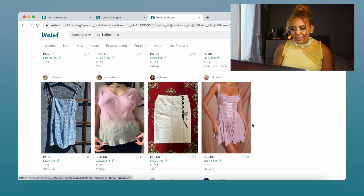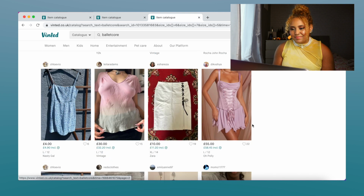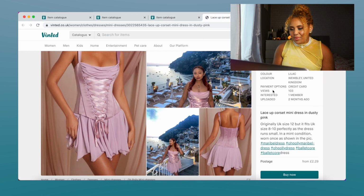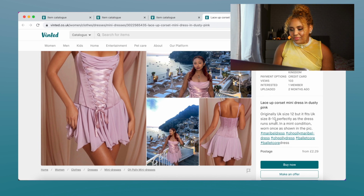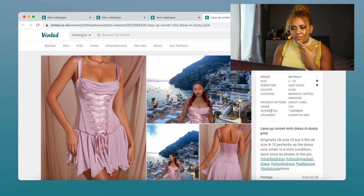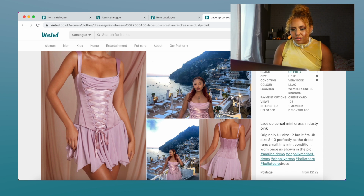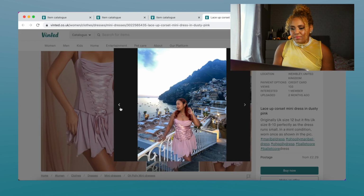Oh my god, wait one sec. I was literally looking at that dress on Outpoly the other week. Oh, that's stunning. But that would not fit me at all. Originally UK size 12, but it fits UK size 8 to 10 perfectly. It runs quite small. No, but that dress is absolutely stunning. I'm sure she's an influencer or TikToker. She looks very familiar. But she absolutely looks stunning in that dress. Oh my god, she looks like a little fairy.